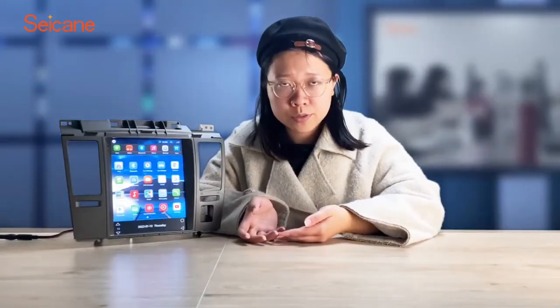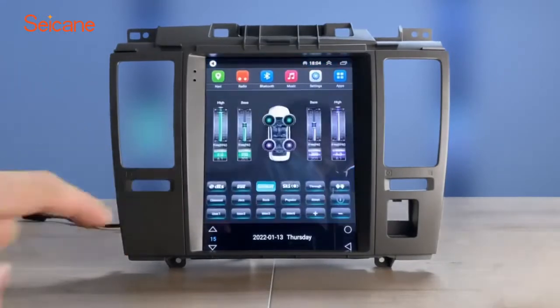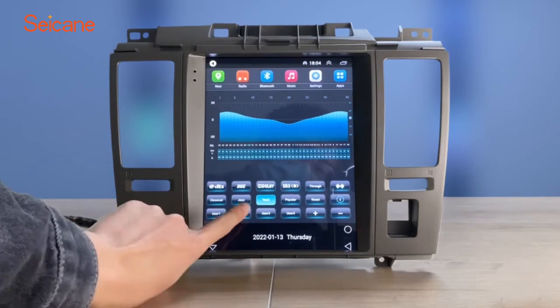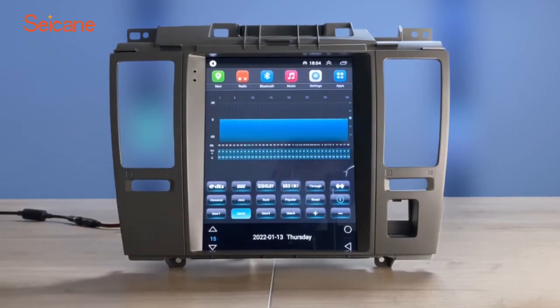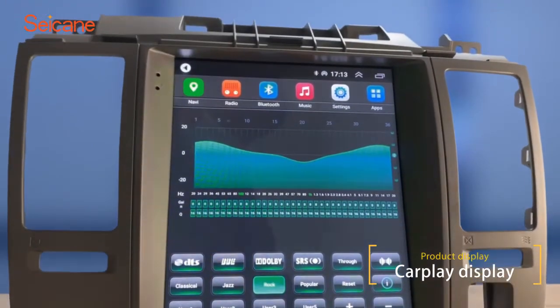If you are into different sound effects, this radio has 36 EQ DSP settings to ensure that you can freely adjust different tones of sounds and change its frequency to get a high-quality sound experience.